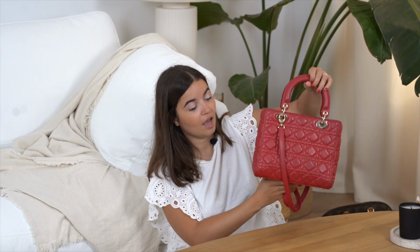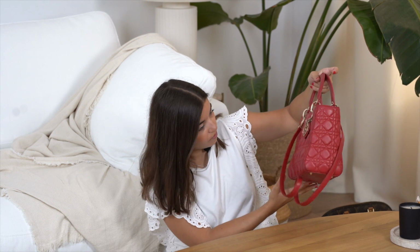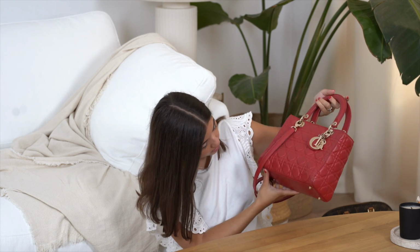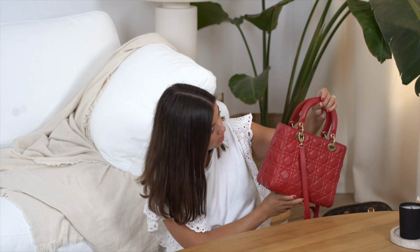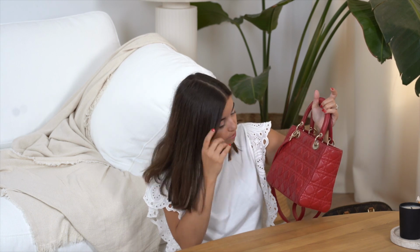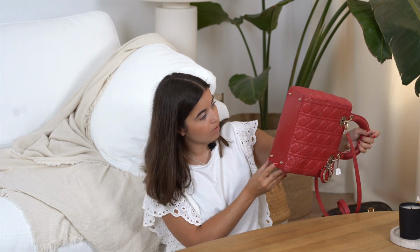So the condition on the outside is actually pretty good, I would say. Let me start from the front. The front is very, very nice. You have the gold hardware here and there. It's very good. The corners also are super nice. On the side, it's perfect. Here on this area, it's a little bit darker, because when you use it on black clothing, of course, it's not going to be perfect. Under the bag is perfect.